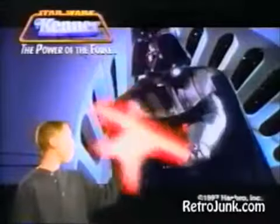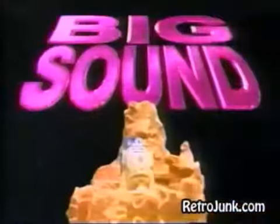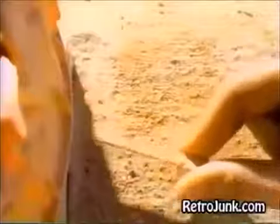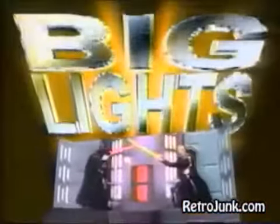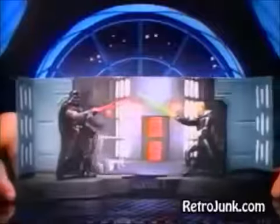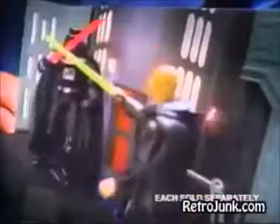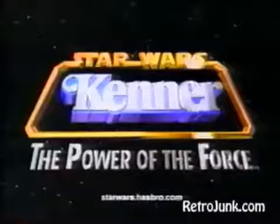Kenner puts more power than ever in the power of the Force, with all new Power FX figures with electronic movie lights and sounds. Blaze across Tatooine with Power FX R2-D2. Control his secret mission, along with his droid lights and sounds. And only Kenner brings you the real movie lights and action of Power FX Darth Vader and Power FX Luke Skywalker. Join them as their lightsabers glow, their destiny in your hands, in this ultimate battle of good versus evil. Nobody does Star Wars like the power of the Force. Lord Vader would like to try that again. New Power FX figures each sold separately from Kenner.